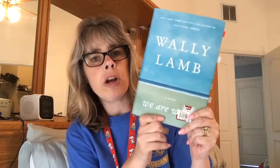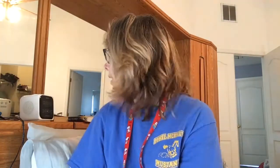Okay, so here is one that's going into my DNF bin. This is We Are Water by Wally Lamb. I was reading this with a book club, I think my book club, and I just didn't like it and I stopped reading it. There are lots of bookmarks there. I think I was reading with my book club, so I didn't get very far. I think I only read 11 pages. I'm not sure if I like Wally Lamb's writing style. So this is going to go in my DNF shelf. So that's that one.